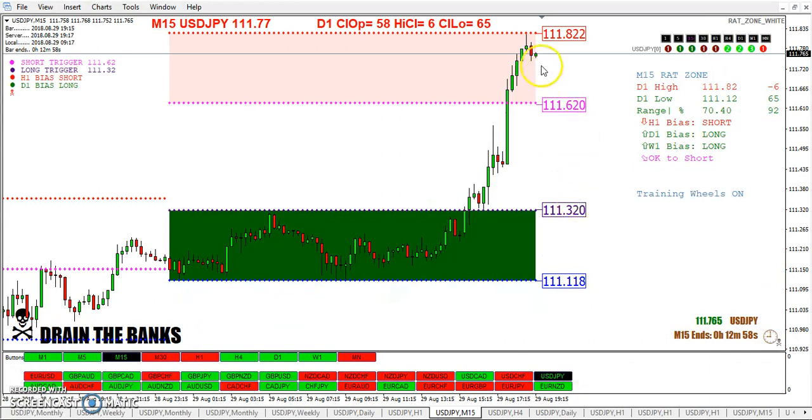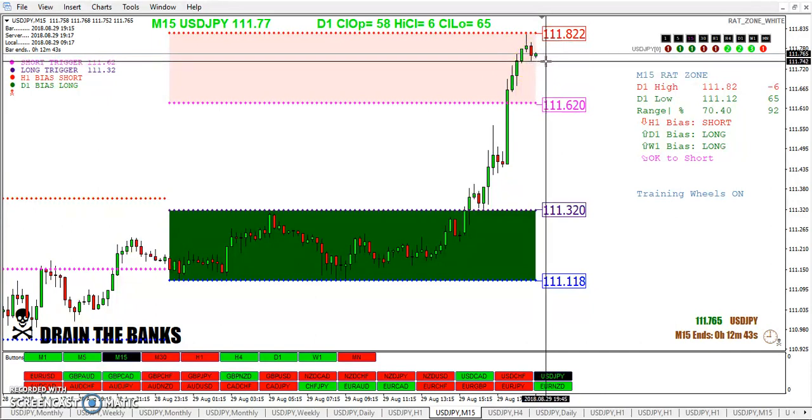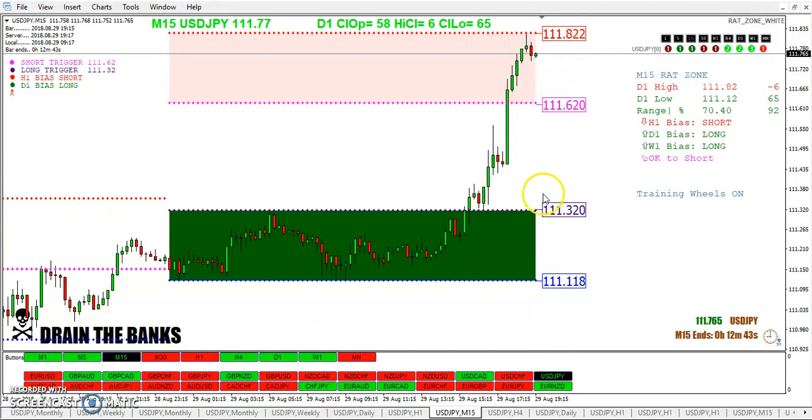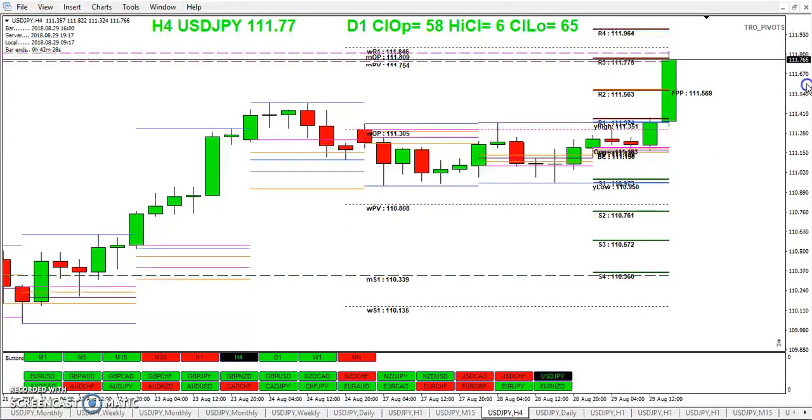And looking at the rat zone, you can see we're in the upper or red rat zone here. So we're looking to find a short opportunity. Got a turn trade going. Price is moving up, and we want to look to see if it cracks that level in this hour. And once again, we took out the pivot and boom.